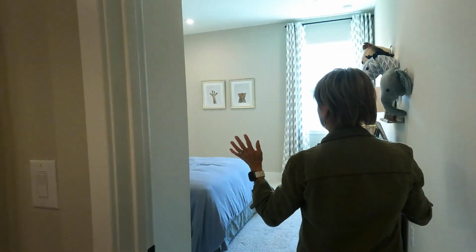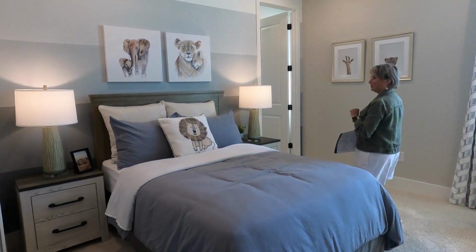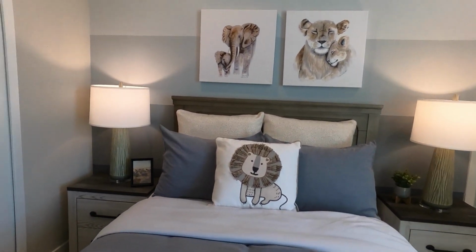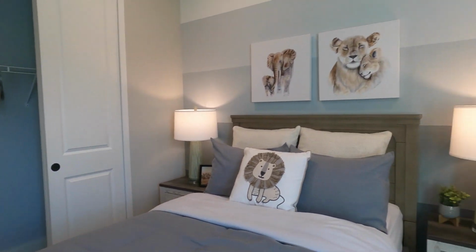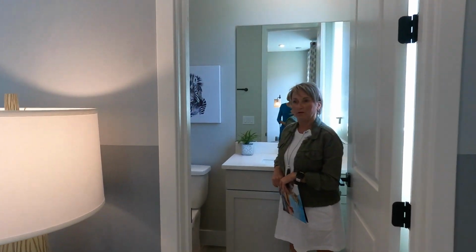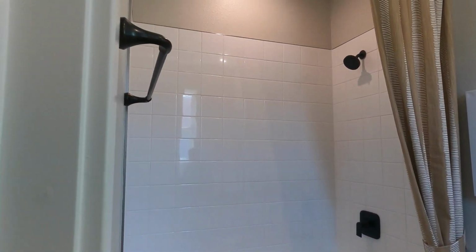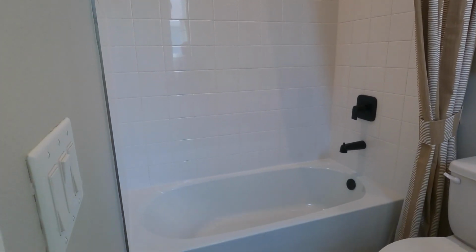And then we have a much sought after thing as well, an additional ensuite secondary bedroom. So this would be technically our 3rd bedroom. And a private bath off here. This would make a great guest suite if you have people coming into Florida a lot.